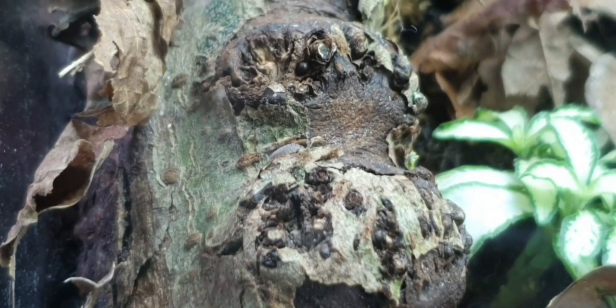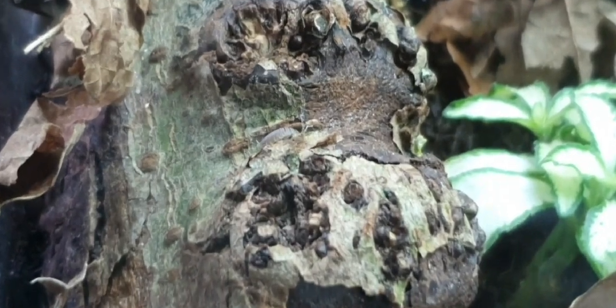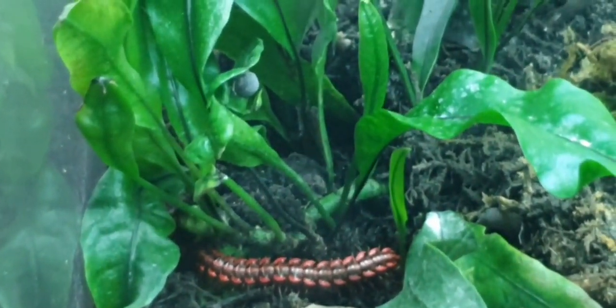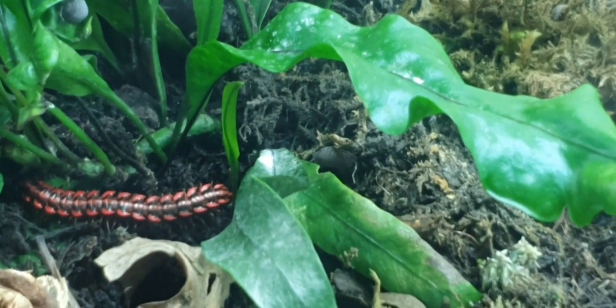We also have a thriving population of tropical grey isopods, and when I say thriving, I mean in the hundreds. They seem to be everywhere. They live in the mosses and under logs and under rocks and everywhere. Lots of big ones, lots of small ones, all over the place, and it's really great. They're a great clean-up crew. They help break down all of those decomposing pieces, and along with the springtails, they help reduce the mould outbreaks.